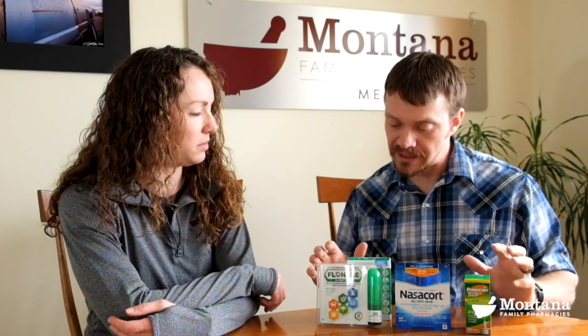Kind of our different options: Flonase, Nasacort, and Rhinocort, they're pretty much all the same. It just kind of comes down to personal preference. If you don't like one or you don't like the smell of one, you can always go to another one. The nice thing is that you can actually use some of these in kids 4 years and older. I'll even use them in my kids sometimes if their symptoms are real bad.